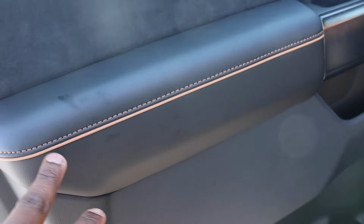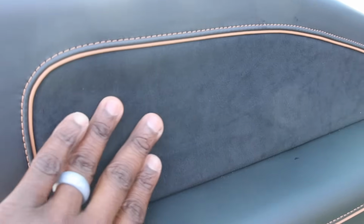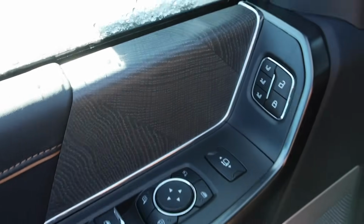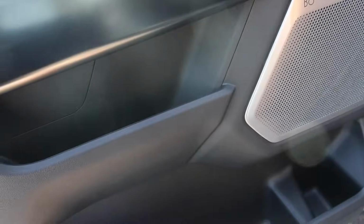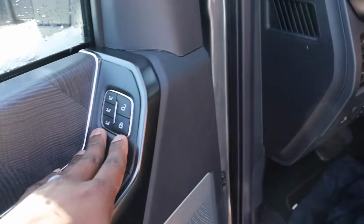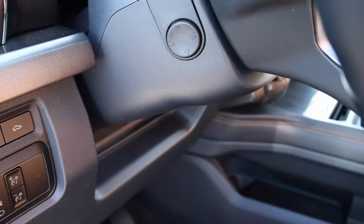The stitching and piping is in a caramel color, which is the exact same for the black interior. You have like this suede material on the door. Here's the wood treatment for Platinum. It's definitely an upgrade compared to the Lariat. B&O sound system is going to come standard, and you have all your power controls for mirrors. They do power fold and power extend for tow mode. Three seat memories, and you do have a power telescoping steering wheel.